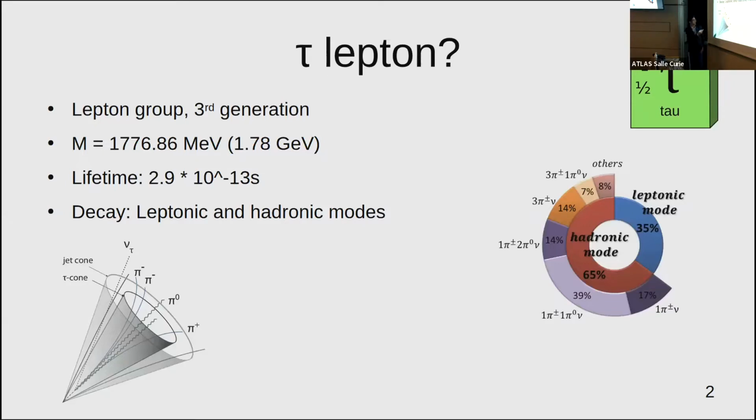And here on the left, you can see what a hadronic jet looks like. So when the tau lepton decays hadronically, it produces a jet like this. And in 3 dimensions, it takes the form of a cone, which can be seen in the different calorimeters.